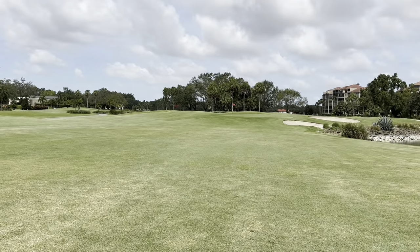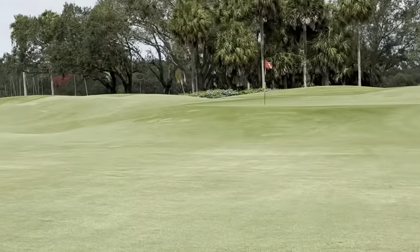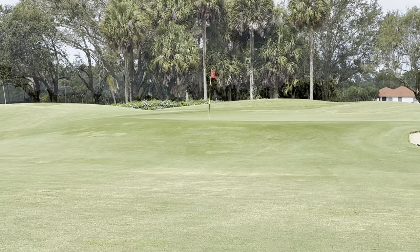Yeah, I might have left myself a little awkward shot, but it's back into the breeze, so it might make it a little easier. Got about 70 yards to that flag there. It is just over that bridge.